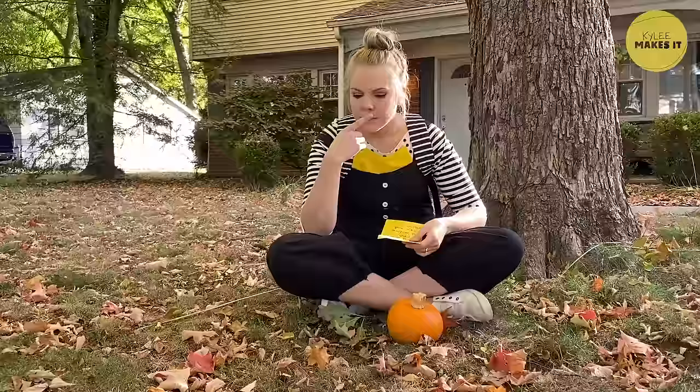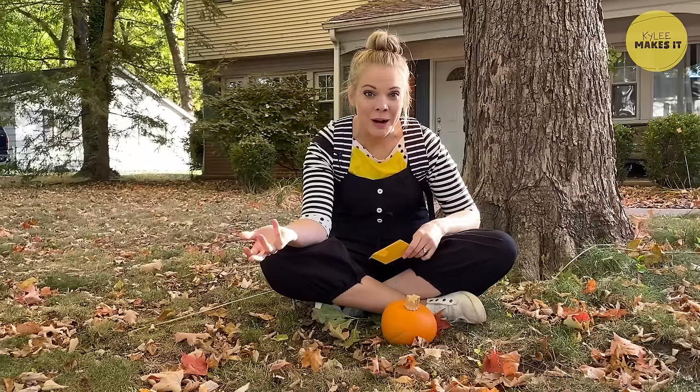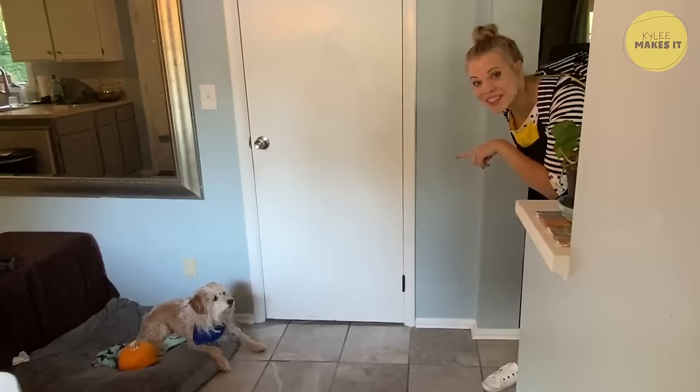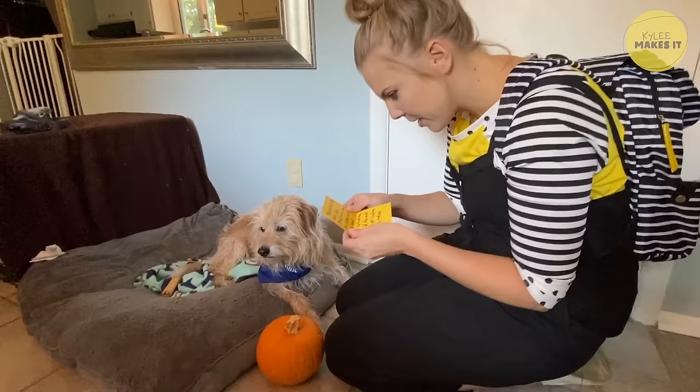I know where the next pumpkin and the next clue are. We need to find Hash Brown the dog. Let's go. I see him and our pumpkin. Hi. Hash Brown the dog likes pumpkins, and he especially likes me.